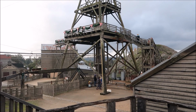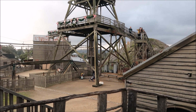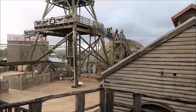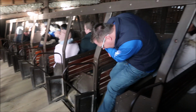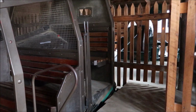That's how the old miners used to get down in the shaft. Used to get lowered up and down on that. We're catching a train down. So this train's held on by a big cable, and this is what's lowering us down into the mine. We're about to hop in. It gets completely dark. Cross our fingers, see how we go.